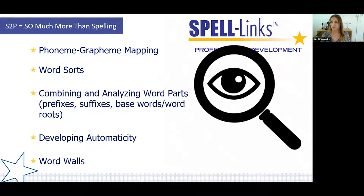So I'll pause there. Jenny, check in with you and see if we have any. We do have quite a number of questions. So the first question is, for those who struggle with OT or fine motor, is it still important to have them write during direct instruction?